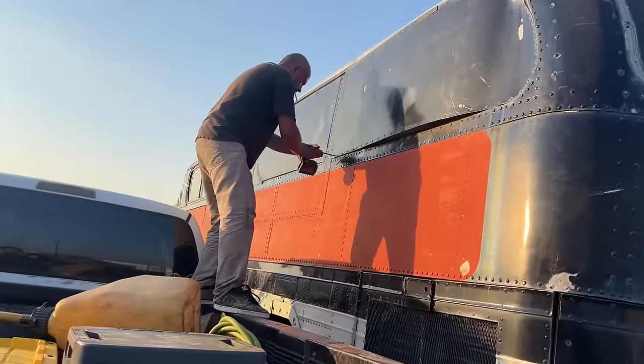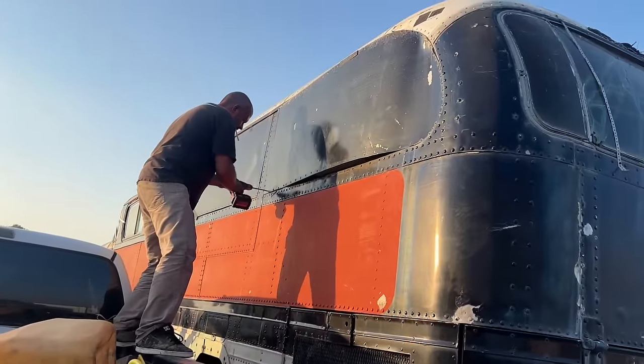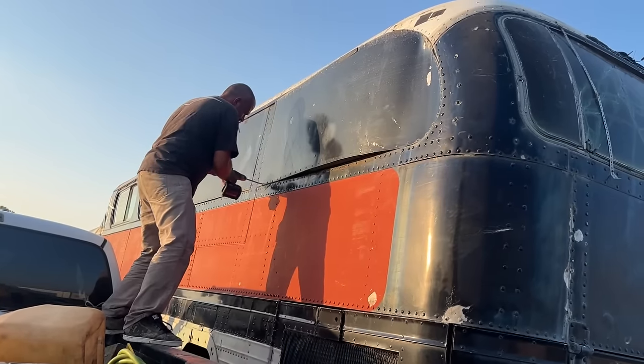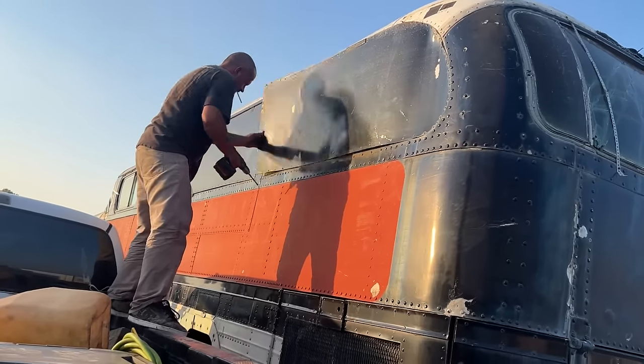These little windows, they only had like one or two rivets still holding on the front. The wind was going to catch them and rip them off. So we're going to take them off, remove them. They were just going to fly off the bus. So got to get them off.